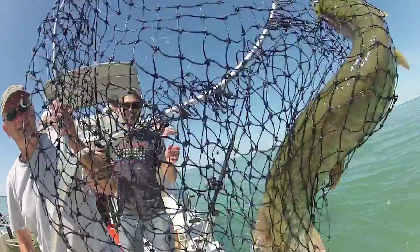which is what I call the last chance lure. After they've seen everything else we've presented them, they have one last chance to get that last one, which catches a lot of fish for us. And let's go catch them.